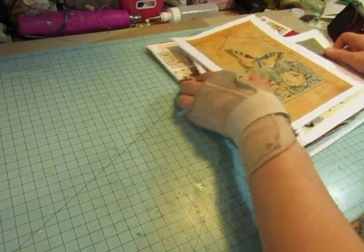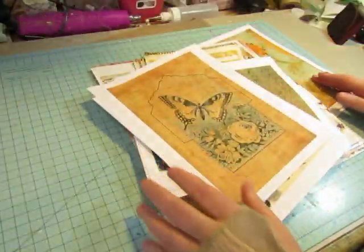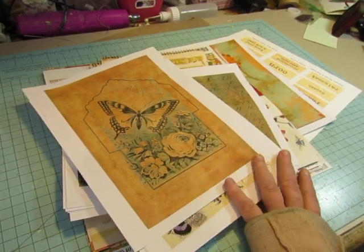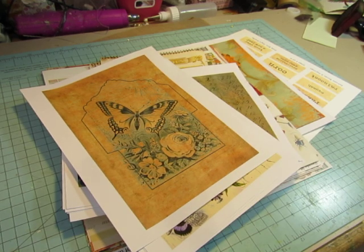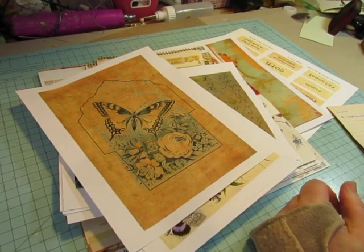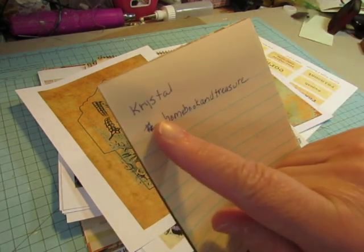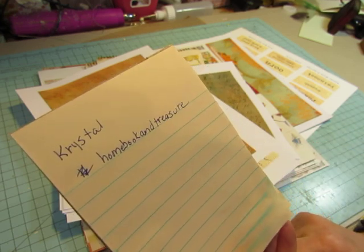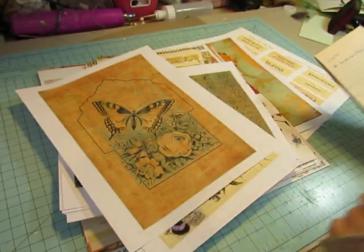Quite a while ago, oh, I left my paper in the other room. It has her information on it. Her name is Crystal. She has an Etsy shop, and I need to tell you the Etsy shop. Okay, I'm back. Quite a while ago, she sent me the files for 2 digital journal kits that she has. Her name is Crystal, and her Etsy shop is Home Book and Treasure, all lowercase letters, and of course on Etsy there are no spaces between the words.